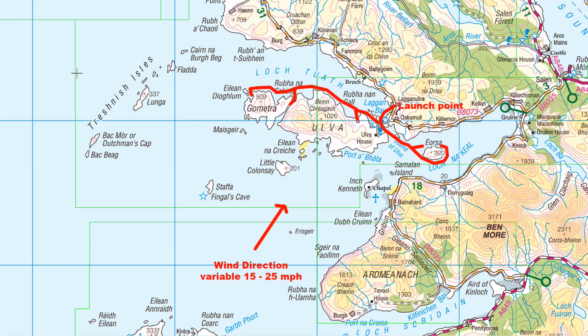The forecast for my first day in the water was not very good. Heavy rain but clearing as the day wore on. Strong winds from the southwest. I decided to keep to the sheltered side of Ulva and Gometra, which would have quiet waters and offshore winds.